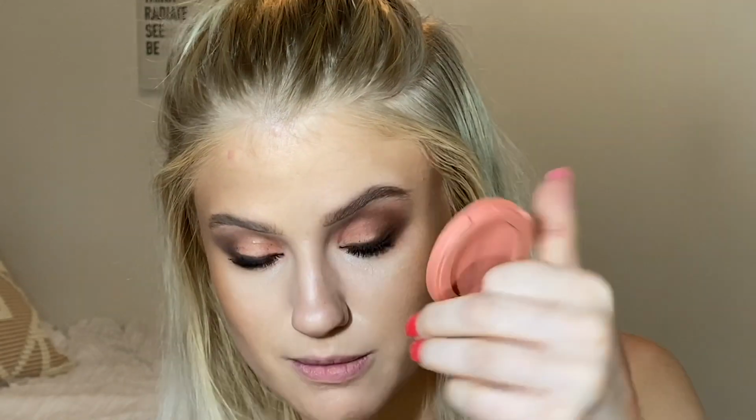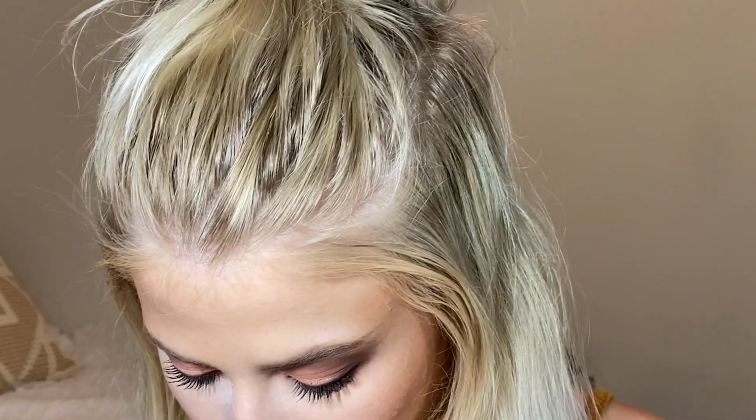I'm gonna put a little bit of the Tarte Vibrant 24-hour Amazonian Clay Blush, and I'm gonna do it right under here. I want it to look like I have a real blush. I think we need some lashes, so I'm gonna do some Demi Wispy.